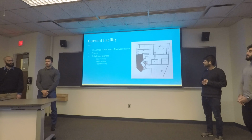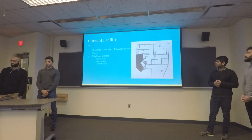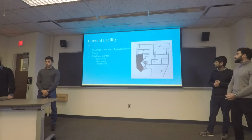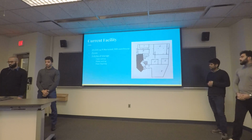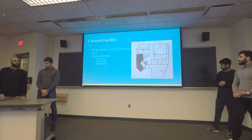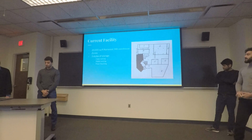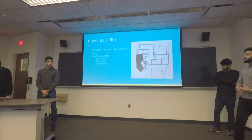So Good Sports currently operates in a 20,000 square foot warehouse in Norwood, Massachusetts. The warehouse is divided into 9 zones, as you can see in the image on the right, with Zone 8 being designated for inbound and outbound shipments, and also kind of a multi-purpose room where a lot of staging and packing occurs. And they use 3 styles of storage, which are case racking, pallet racking, and floor stacking, which are usually identified depending on the donation type.